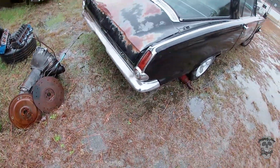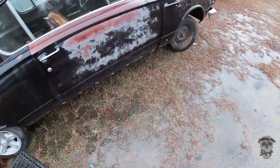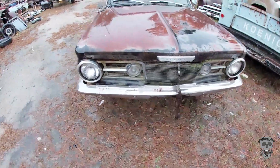There's a Valiant. Thought it was a Barracuda for a second. Well, it is. Should have went with my gut. That's pretty cool.